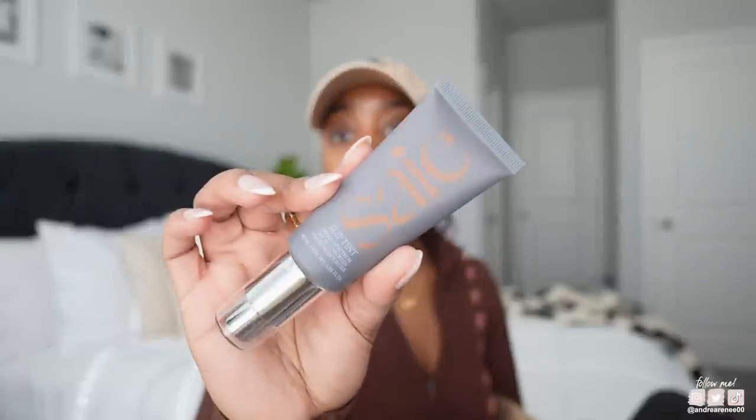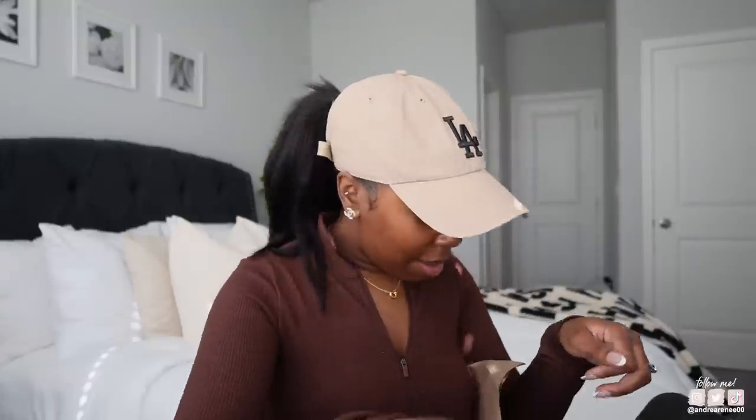And what else? We got the Slip Tint Broad Spectrum Tinted Moisturizer in the shade 9. I haven't tried this out either, so we're gonna try this out. I really like that brands are coming out with more skin tints than foundations, because I am all about a good skin tint. So I'm excited for that one.